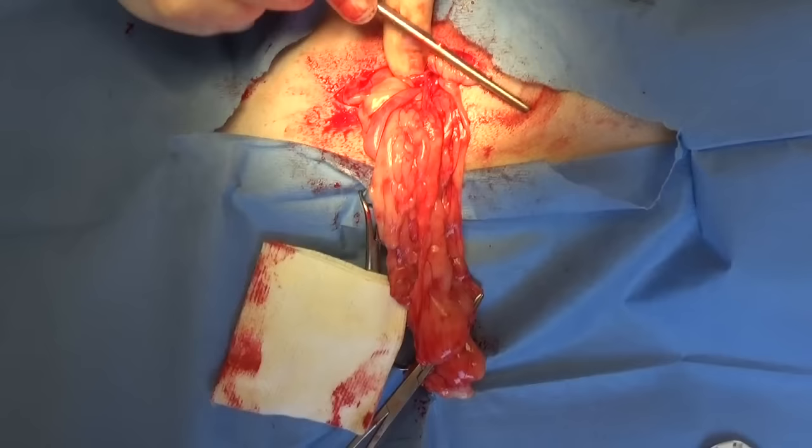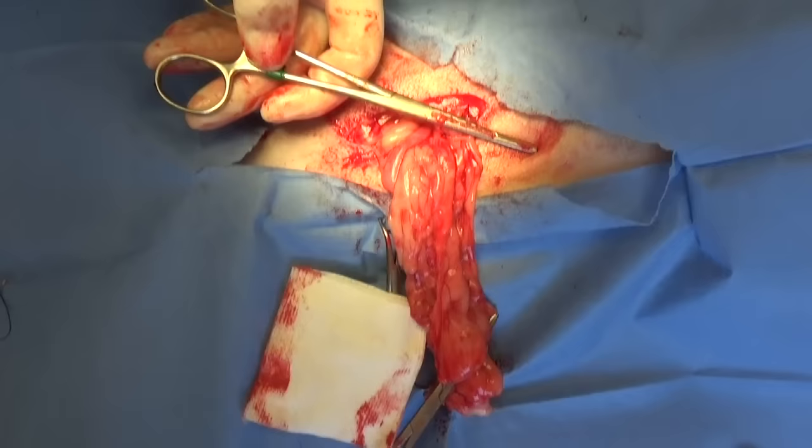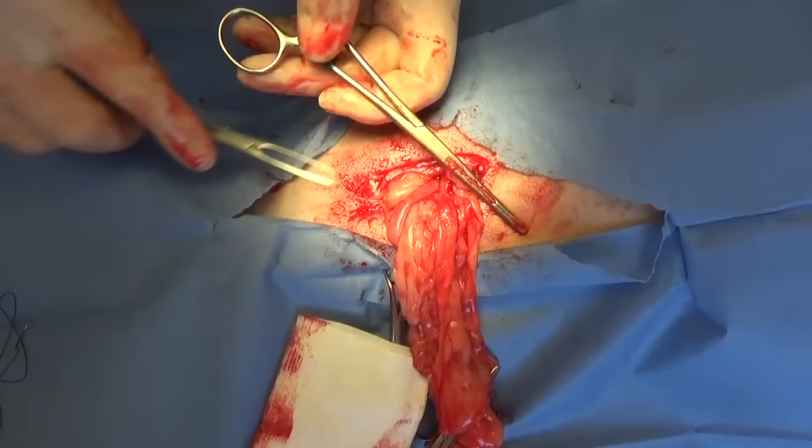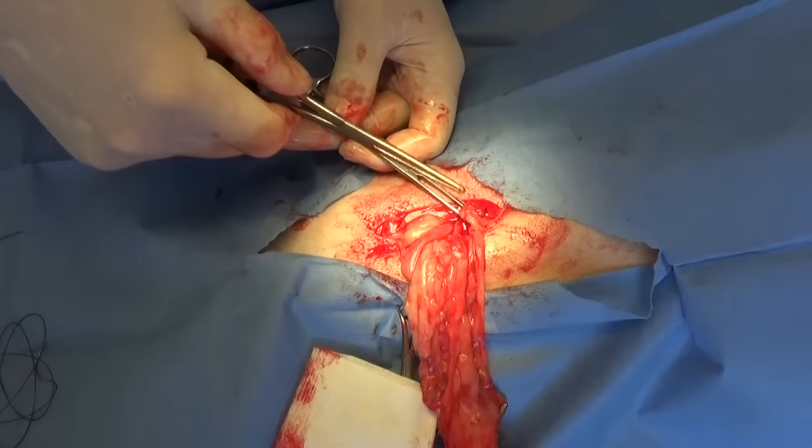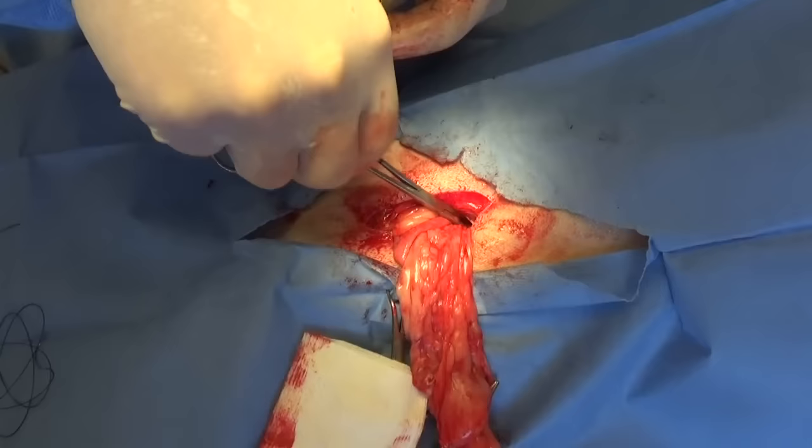But in order to make sure we've done a good job, we're going to put a clamp down into the ligament, and we're going to let it go. Now, if I didn't tie off like I should have, there'd be spurting. Psh, psh, psh, but there's not. So that's good.